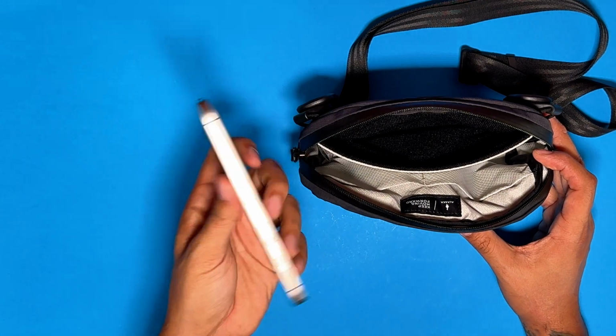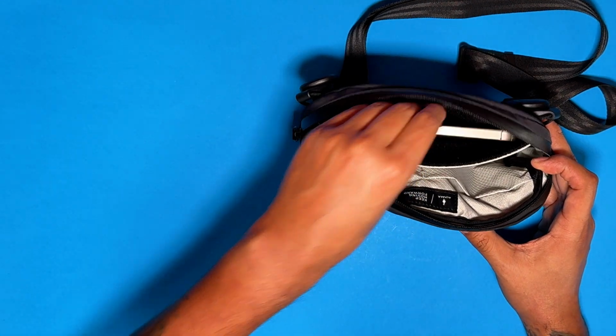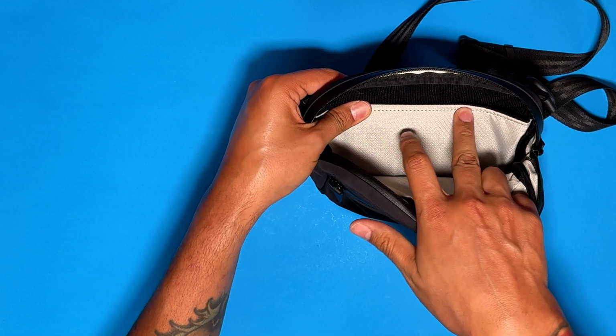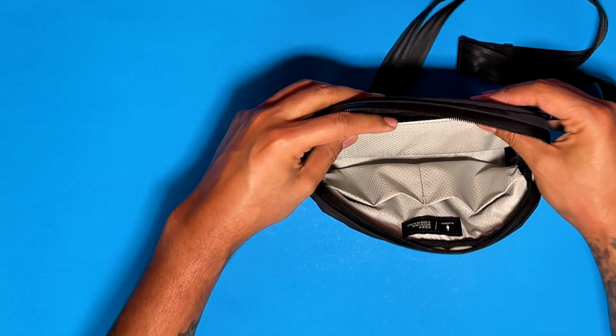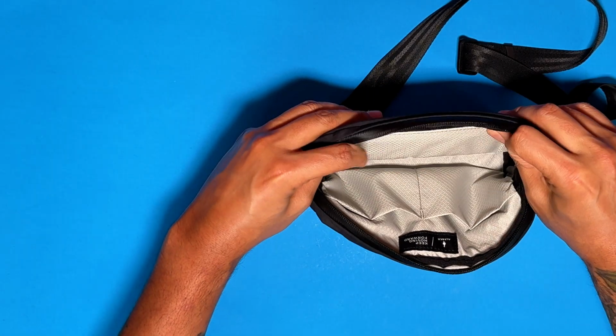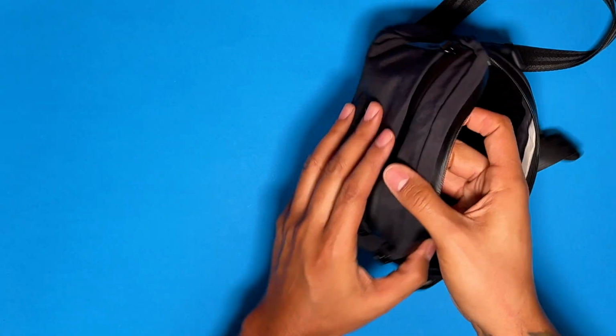So your larger iPhones, your iPhone 15 Pro Max is easily going to fit in that compartment there. As you can see, it's fully covered up by that microfiber, giving it pretty decent protection. You could probably fit something a little bit larger, but iPhone 15 Pro Max easily fits down in there.